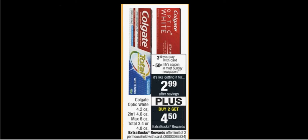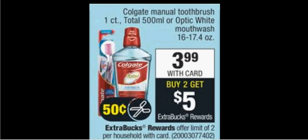When you buy two, you'll get $4.50 back as an Extra Care Buck. There's a 75 cent off coupon for the Total found at colgate.com. If you buy two and use two coupons, you'll pay $5.50 out of pocket, get $4.50 back. It'll be like getting each one for 50 cents. The Colgate manual toothbrush or the mouthwash, either the Total or Optic White, is on sale for $3.99.